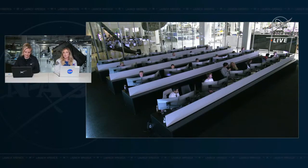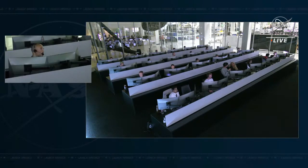And Freedom, SpaceX on the big loop to confirm cameras are external.